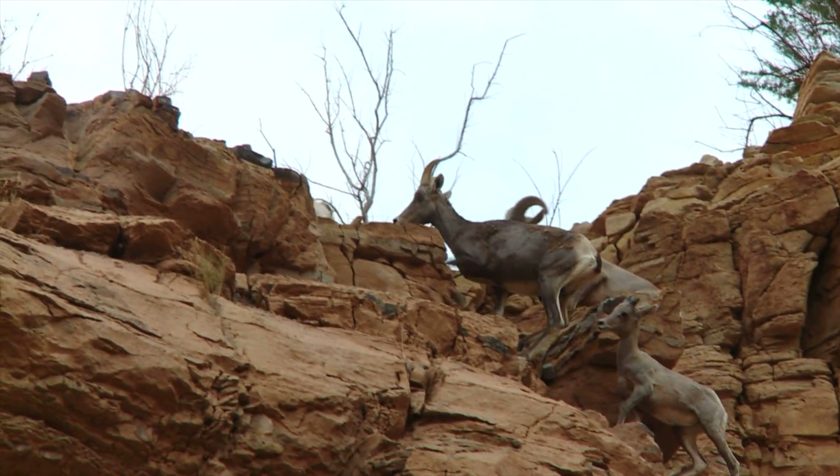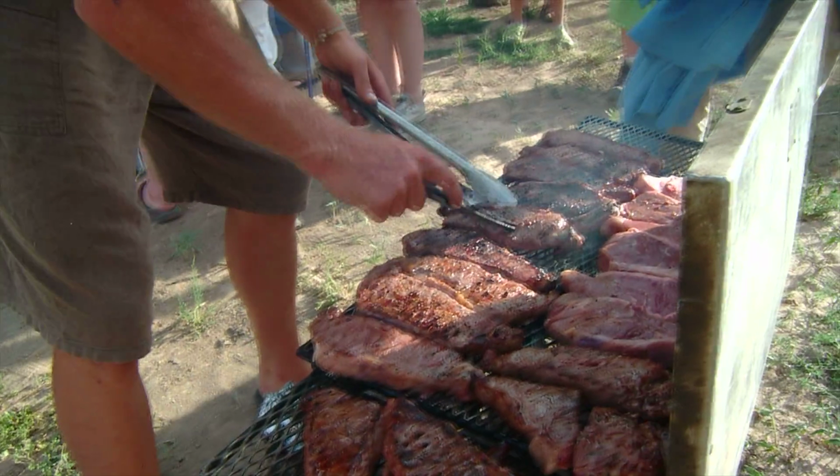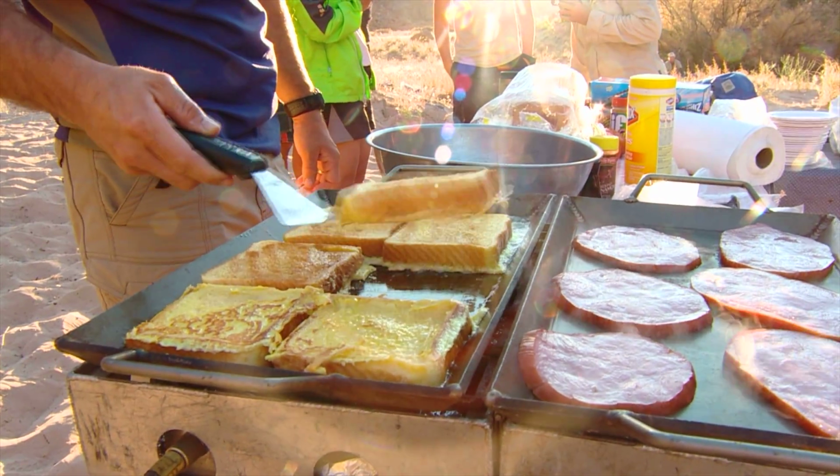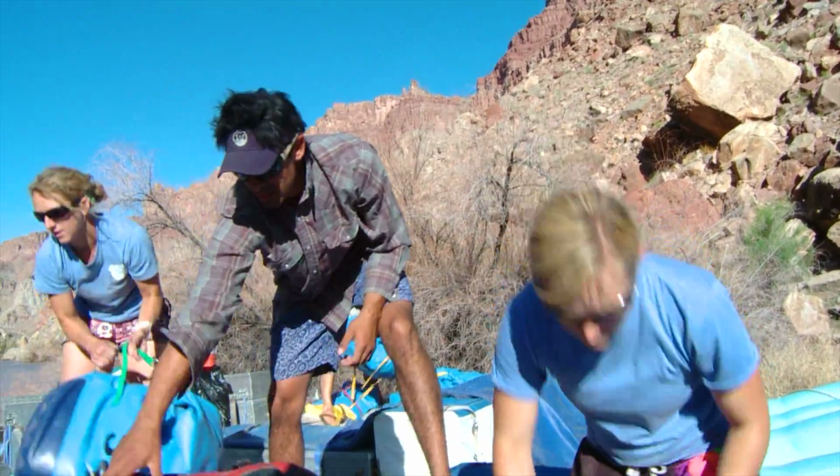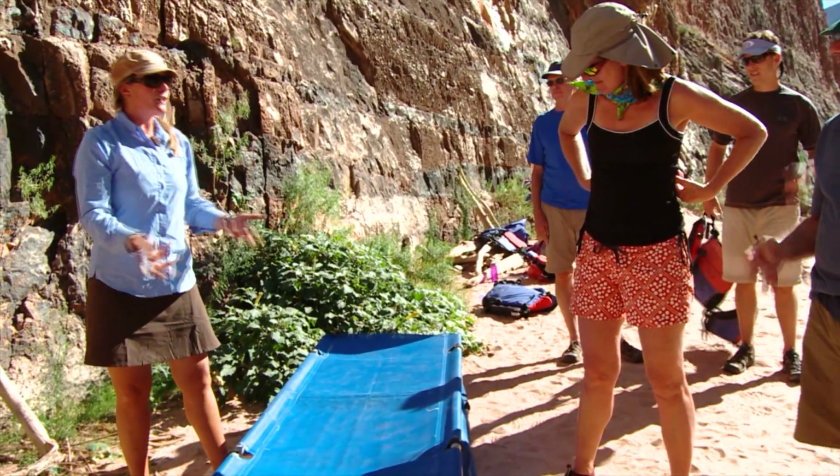much more. The meals were wonderful. They were first class the whole way. Wonderful, wonderful food. Beautiful boat rides, beautiful sunsets over the mountains. Guides were amazing. They were nice, they were informative, they were funny. The whole trip has been great.